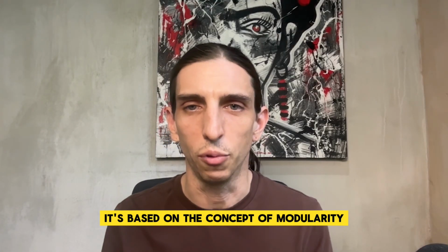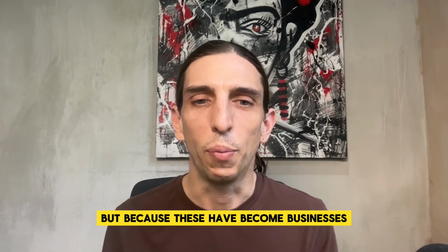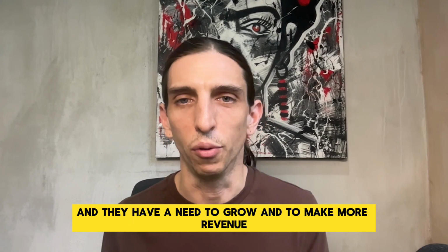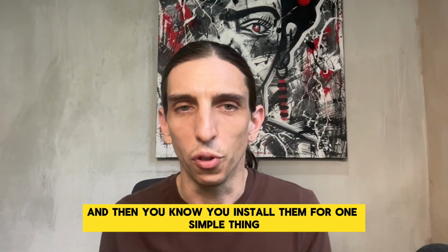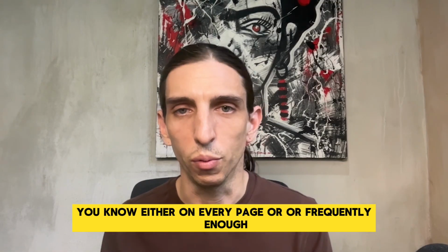It's based on the concept of modularity, that we can have some kind of reusable code to use between websites. But because these have become businesses and they have a need to grow and to make more revenue, they just keep packing more and more features into them, and they become bloated and unwieldy. And then you install them for one simple thing and you have this massive weight that you have to load either on every page or frequently enough.